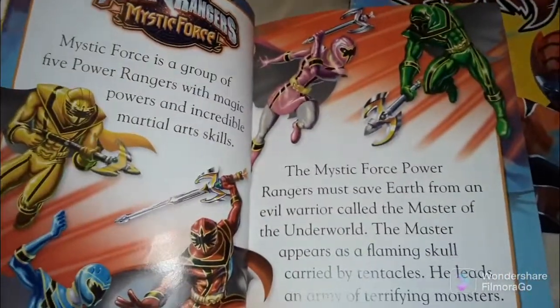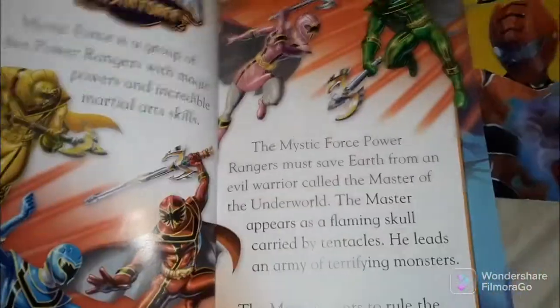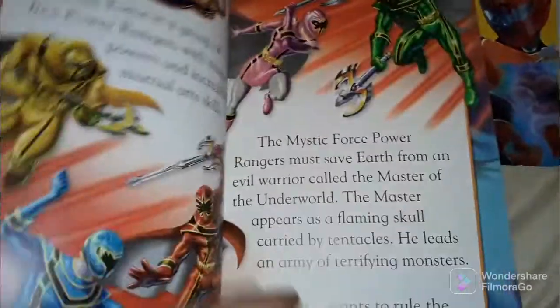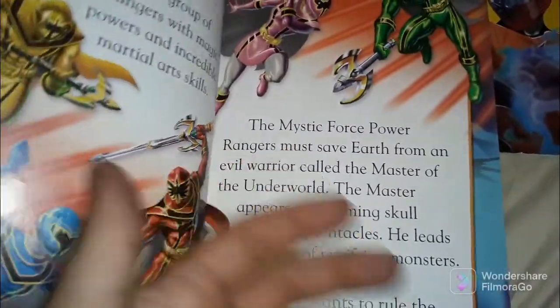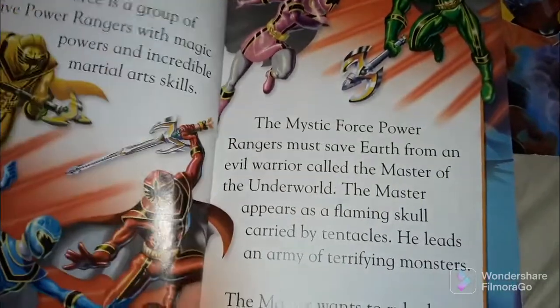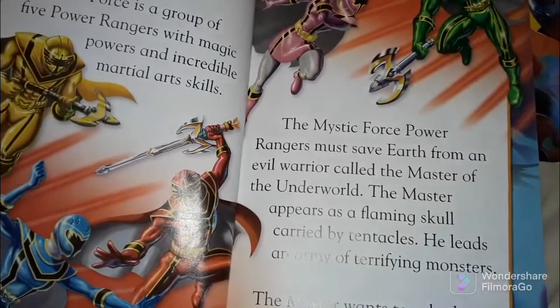Like, if you were to pick a main villain for Mystic Force, I'd say Imperious. Or if this was really early on, although I'm guessing it's over with, because this is Overdrive on the cover. So why isn't Imperious considered the main villain? He's the most relevant one, definitely. He has a personality. He has motives.